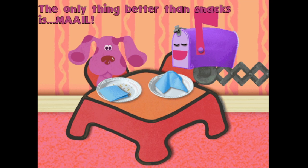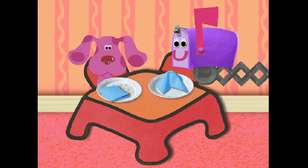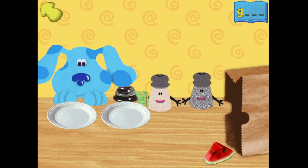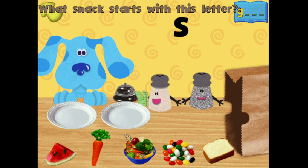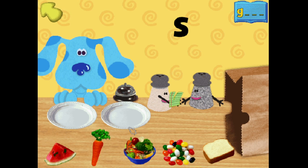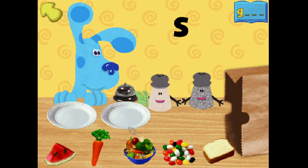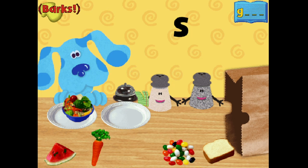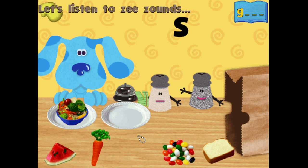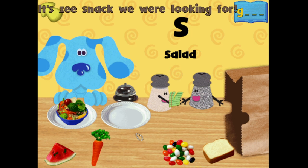The only thing better than snacks is... What snack starts with this letter? S. That letter makes this sound. S. Salad. Can you put the snack on one of the plates? Blue, thank you. Let's listen to the sounds. S. Salad. It's the snack we were looking for.